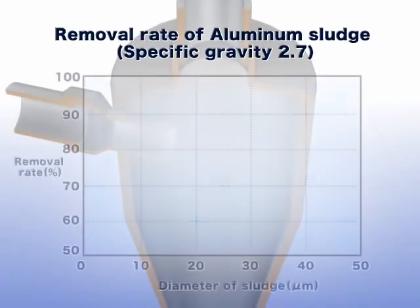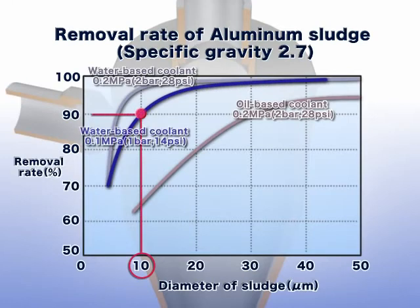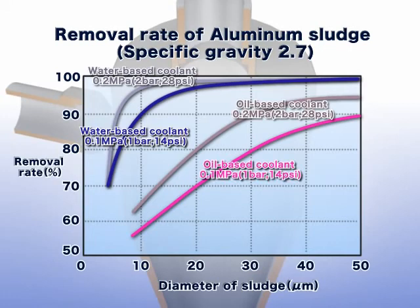Let us look at the removal rate of aluminum sludge at a specific gravity of 2.7 while supplying pressure of 0.1 megapascals. Particle sizes of 10 microns at 90% are removed, and in particle sizes of 20 microns, 98% are removed. The excellent removal rate was proven while supplying pressure of 0.1 megapascals with even oily cutting fluid at a kinematic viscosity of 5 centistokes. 70% of the sludge is removed on particle sizes of 20 microns. Thus, when the VDF is used for low pressure, the rise of fluid temperature is suppressed.